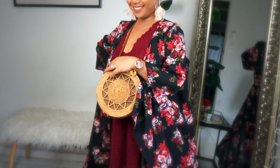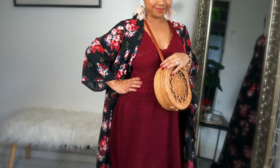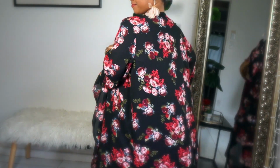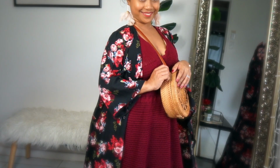So here is my final style or look. This is for spring. I throw on a floral kimono to incorporate the season, with a rattan bag. This is cute for a picnic down the beach or the park.